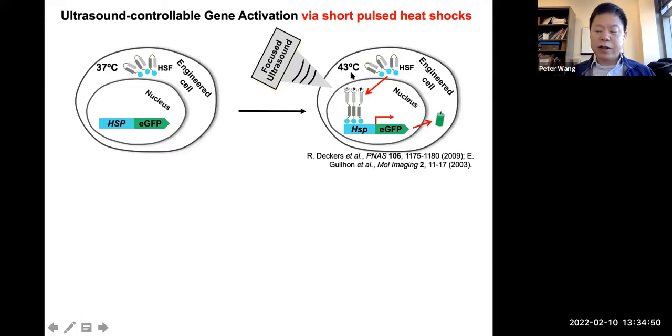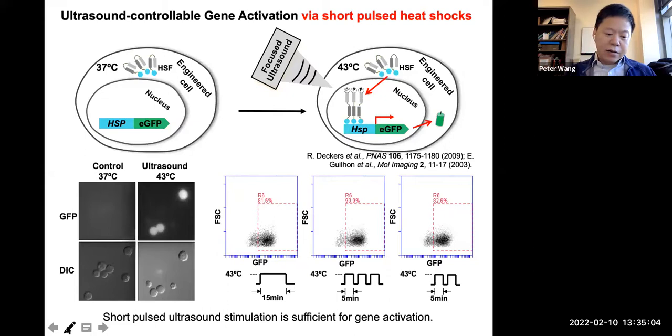We can use only about 43 degrees, which is a mild temperature increase, and see whether we can turn on the gene expression. So we introduce this so-called heat shock promoter driving the gene, and we can indeed see that with ultrasound focused to raise the temperature only to 43 degrees, we can see the gene expression very nicely. As you can see, this is a control without ultrasound and temperature rise, gene expression is almost none. With this activation, we can see the gene production.